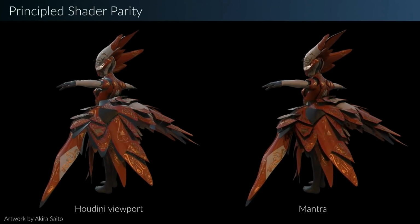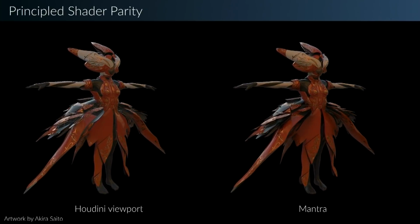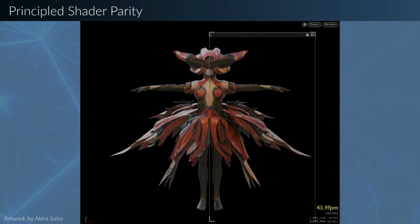But still, you get a very, very close representation of what you're going to get by looking at the viewport representation. In fact, you can kind of put them side by side. In a lot of cases, it's sort of indiscernible which one is which, which again means that as you're working with these assets, you don't have to worry as much about, well, am I really seeing what I think I'm seeing? Do I have to send this to a render or not?